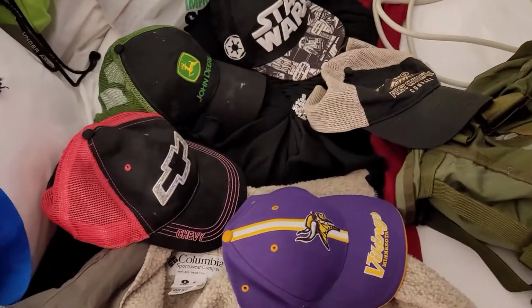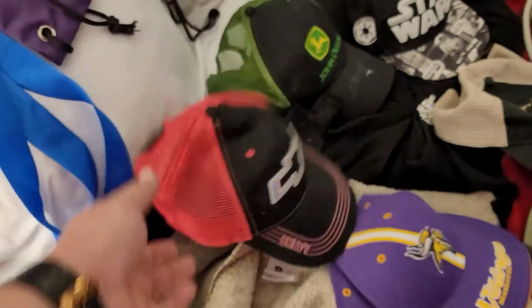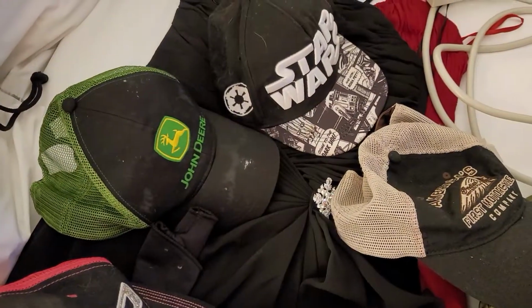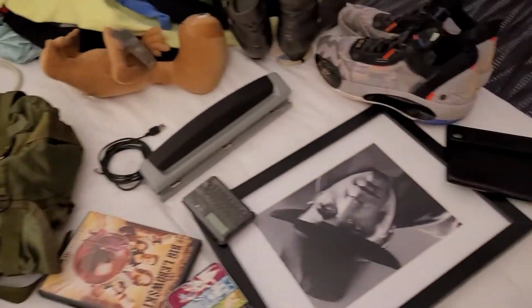It's going to be instant. It's probably not going to happen, but you wash these, do a little cleaning, a little doctor up. There's a John Deere hat, an old school one, Star Wars hat. We got a Viking hat, a Viking bag, and somewhere in that pile of clothes is a Viking shirt. So that's going to be really cool.